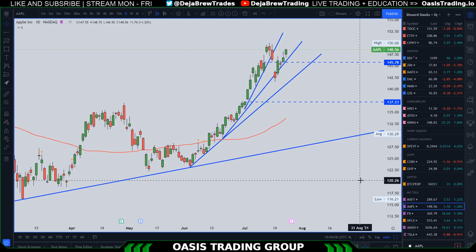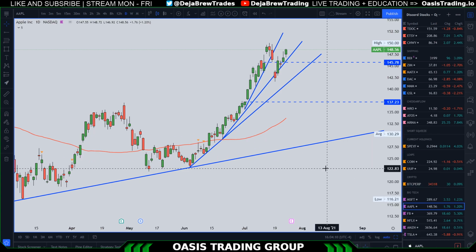All right. Apple looking really good as well. Probably go back to the 150 target and break out of that. You'll probably get like 152 to 153. Bad earnings probably back down to 142 if you get below 145.